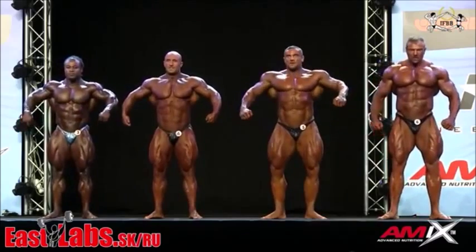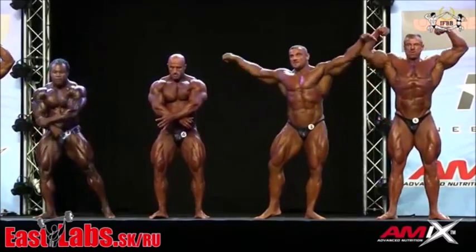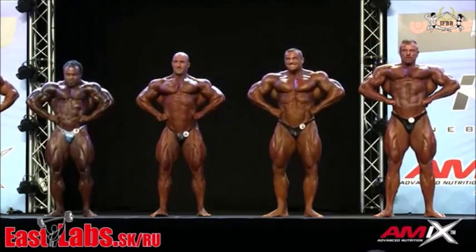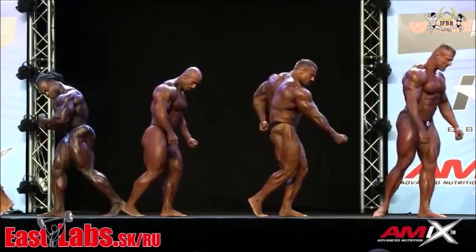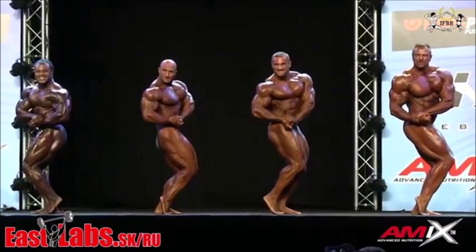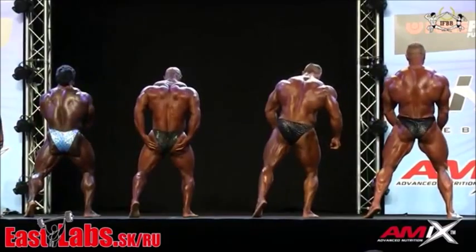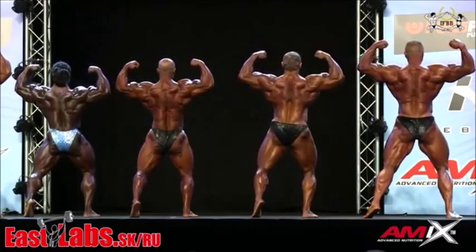Here we have front relax. Okay, and now we are going to start with the front double bicep pose. As we can see, William Bonac seems to be the person looking in more symmetrical condition, muscularity. He really represents the top of the list of the bodybuilders in the world. As of right now, I have him in first place.